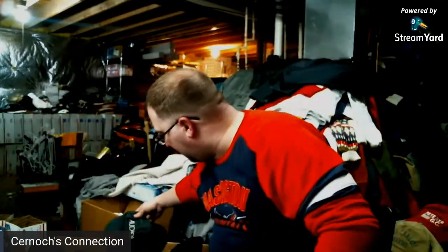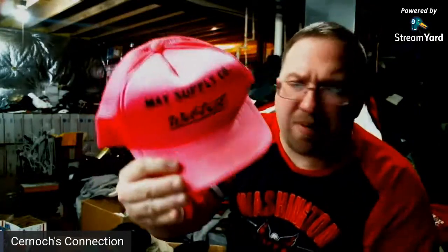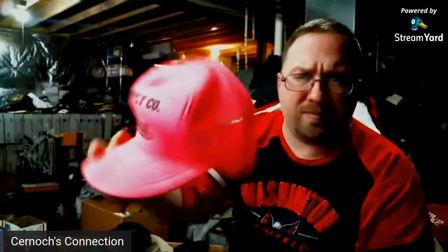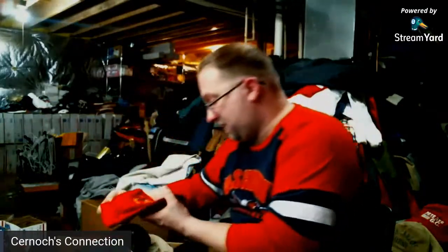But I'm gonna get these. I wanted to get these all organized, but I didn't want to do it before tonight's live, because I wanted, you know, your crazy vibrant colors. Pick them up. No, I'm just going through them. We're just looking at the hats. You know, it's got a dog on it.